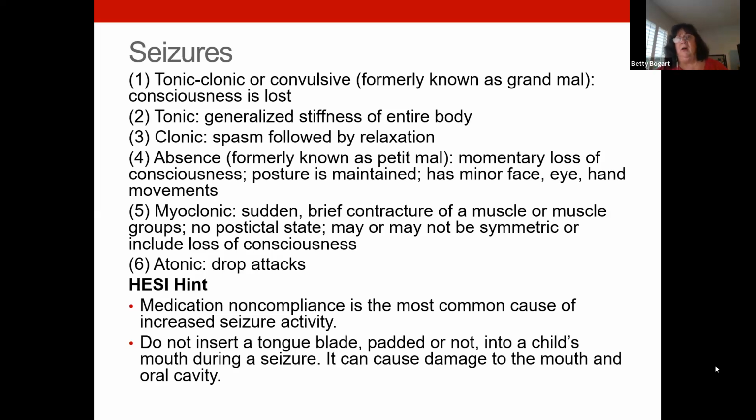Absolutely. And we know in a seizure, what do we do? We turn them on their side, right? Protect them from injury, anything in their bed. If we have a chance, we're going to pad that side rail, and we're going to call for help.